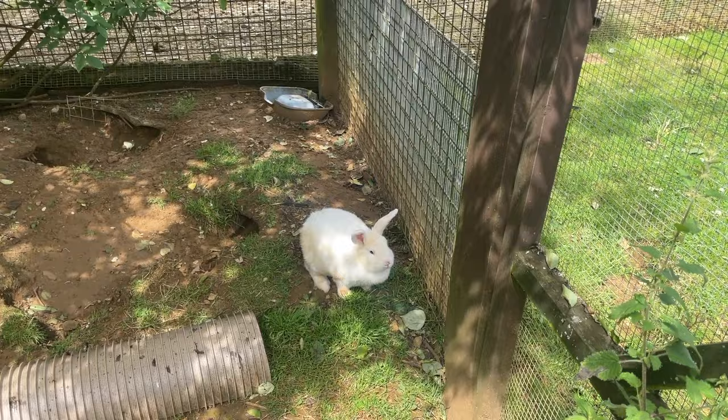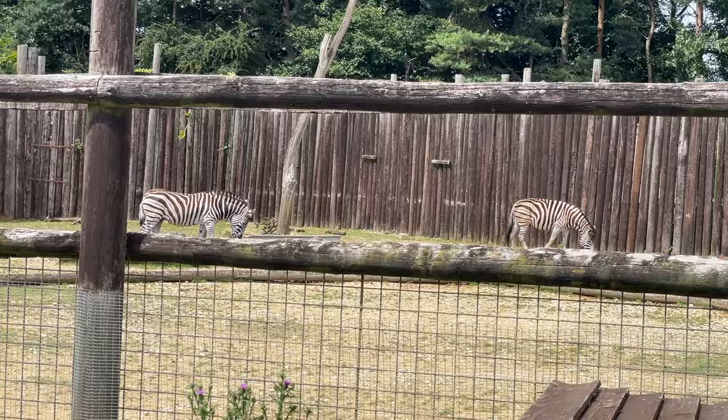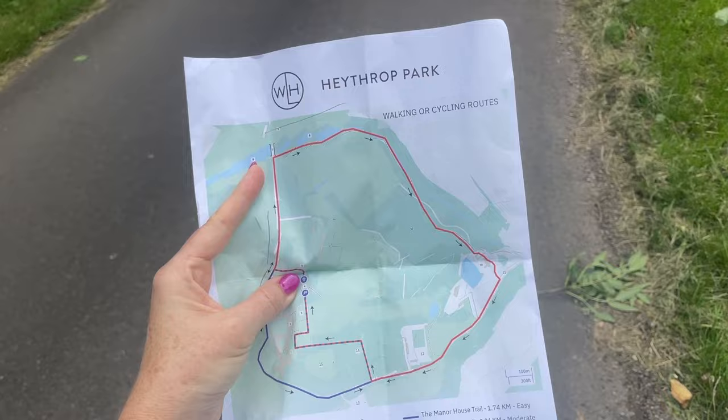And a bunny rabbit, and look, this is unexpected. There's zebras in there. So this map is definitely not right. And it's also started to rain a little bit. There's no zoo on the map, and I'm quite far away, so let's see.